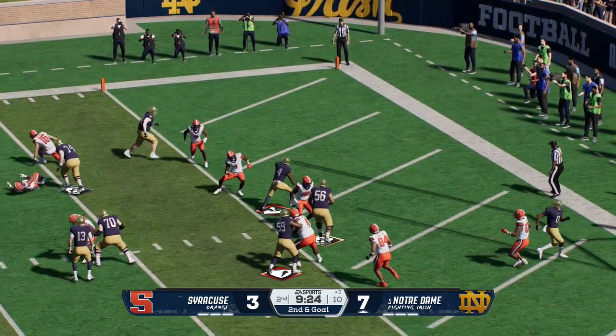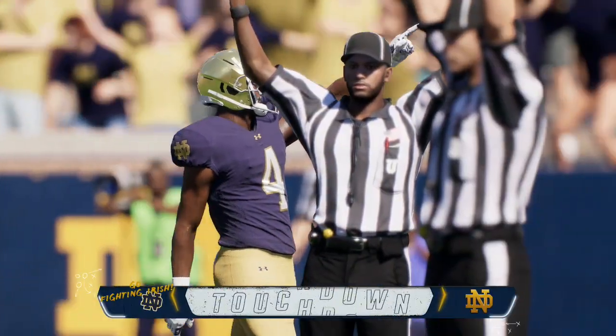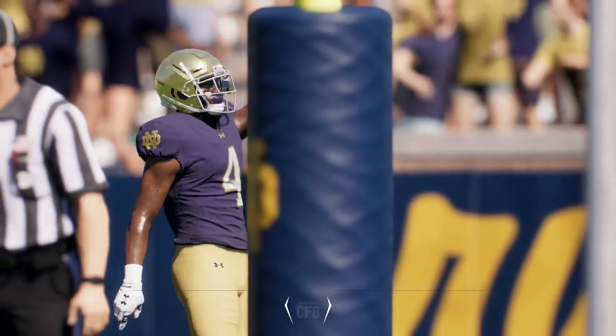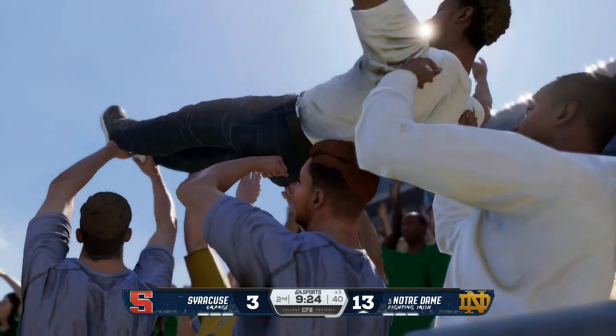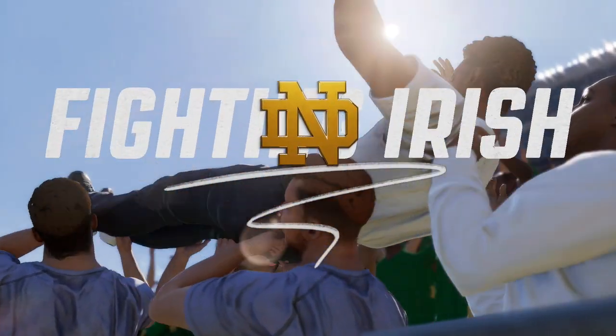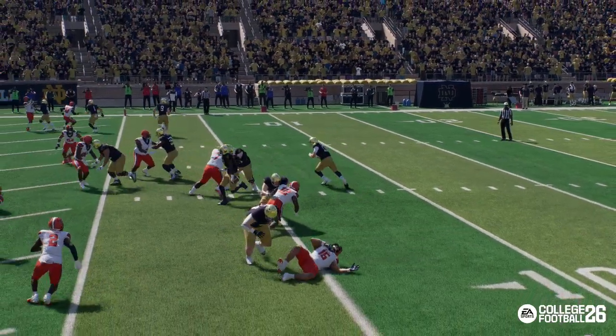Trying to surge it in. Into the end zone he goes. Touchdown, Fighting Irish. And back gets his second rushing touchdown of the game. You want to continue to feed this guy. You can tell he's got a nose for the end zone, knows how to get in there, knows how to make things happen.